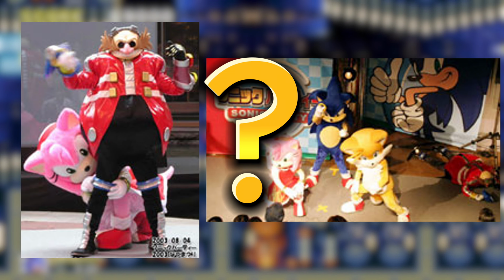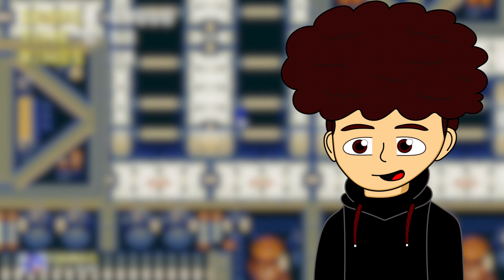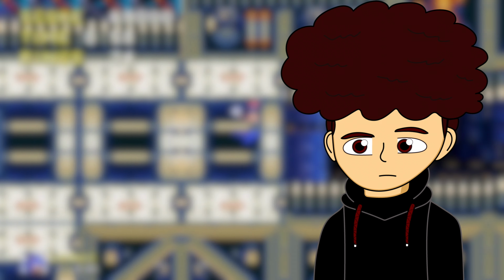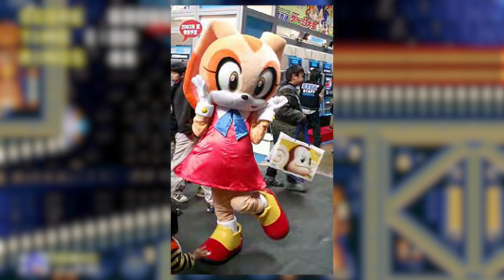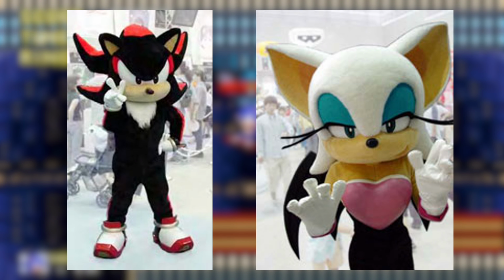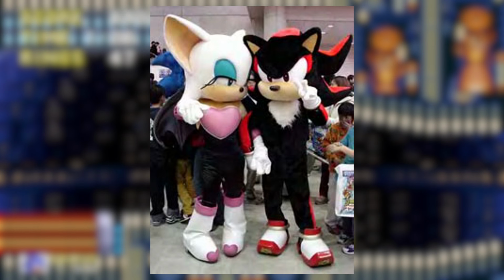These were used in a stage show, so you can imagine how that went. There was a Sonic X event and a Tokyo Game Show event that came, though I'm not sure which one came first, so I'm just gonna look at them both. There was a pretty impressive Cream costume that also held a cheese plush. Shadow and Rouge were also there, and they also looked amazing, although they were for some reason holding hands.